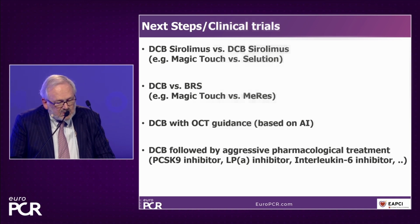DCB with OCT guidance, I think that's now possible. Aloke asked what about the quality of the tissue? Don't forget that with the OCT, you can get the OFR and the tissue composition. We certainly will learn a lot and see what is the good case for that technology. And DCB followed by aggressive pharmacological treatment, that's the way to go because you don't have the cage. So that's a little bit the idea.